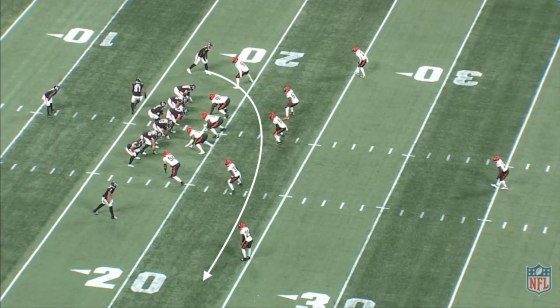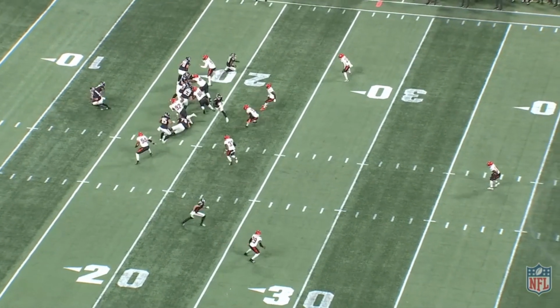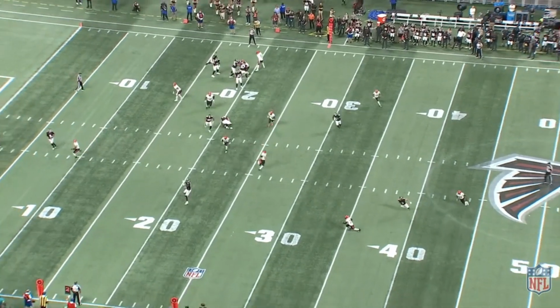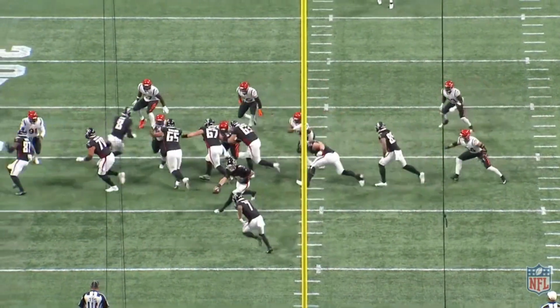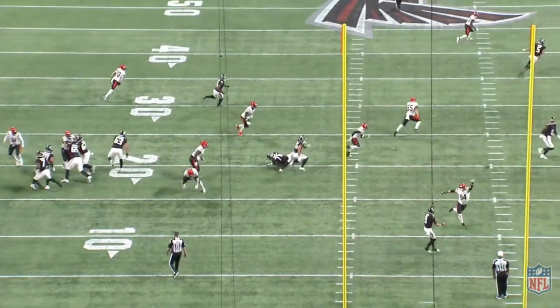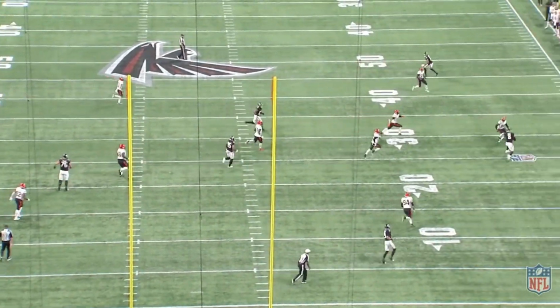On the next play, we're going to be running some play action here and getting Ridder out on the move, which is something that I like to see and expect from the Falcons a lot this year. I think the Falcons have a chance to lead the league in play action passing this year. Anyway, after the play fake, we have Ridder rolling out to the right, and he's going to find his big tight end Kyle Pitts wide open on this drag route coming across the field.